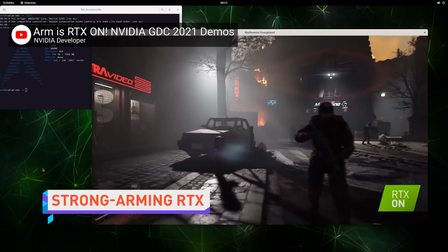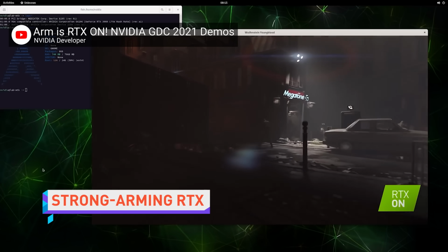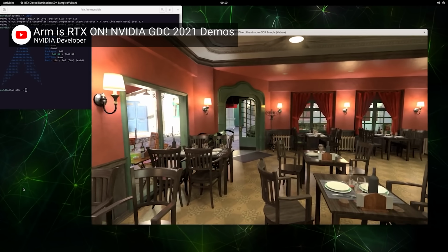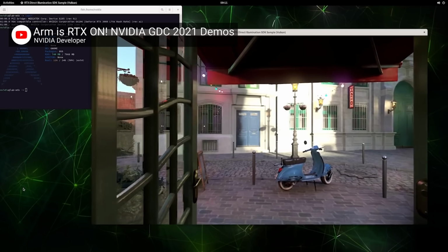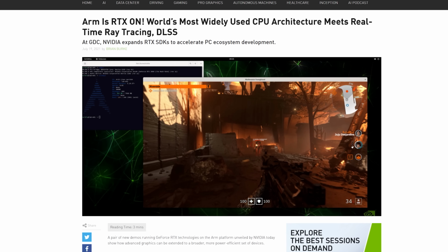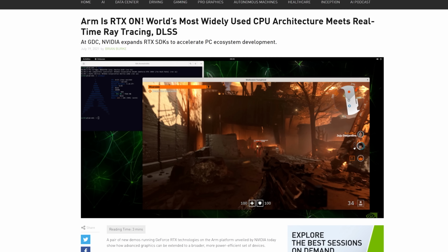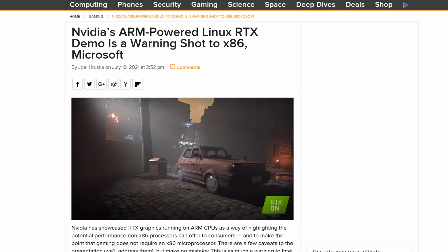Today, Team Green showed off its RTX ray tracing technology on an ARM-based system at the Game Developers Conference. The demos included Wolfenstein Youngblood and NVIDIA's The Bistro test environment, running on a MediaTek Kompanio 1200 ARM processor and a GeForce RTX 3060 GPU, with ray tracing and DLSS turned on. These two companies aren't being shy about what this development means.